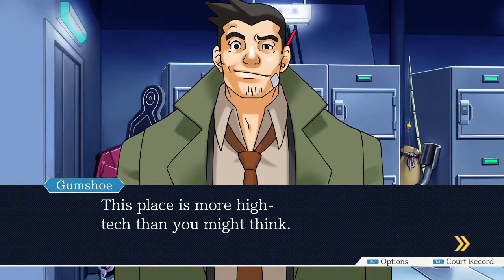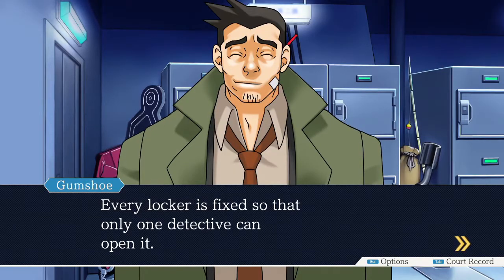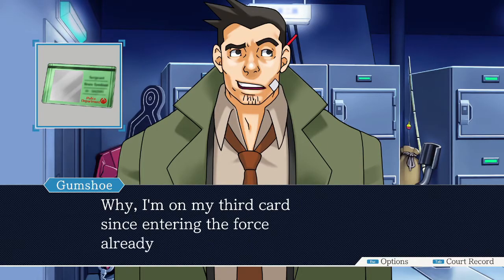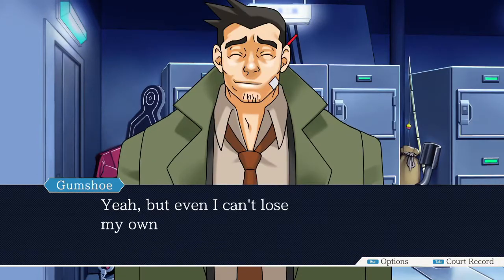This place is more high-tech than you might think. Every locker is fixed so that only one detective can open it. Using their ID card? Well, that's the thing, pal. ID cards can be lost. Why, I'm on my third card since entering the force already. That sounds like a lot. Yeah, but even I can't lose my own right hand.